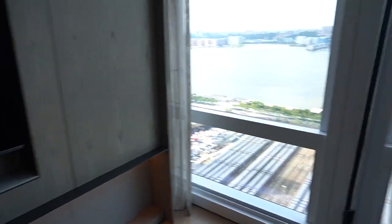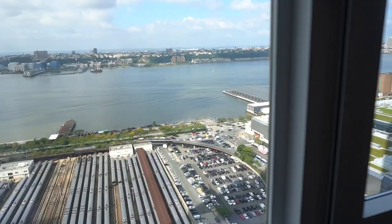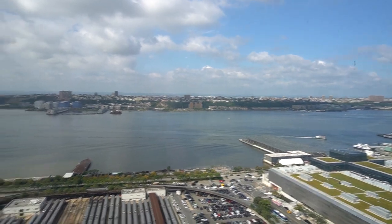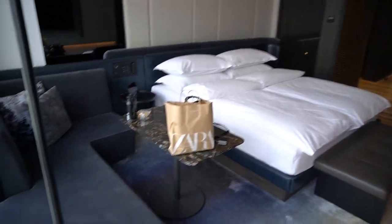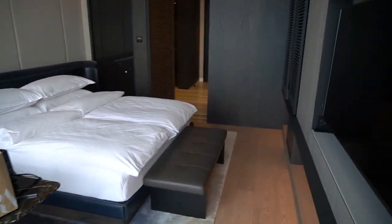I love the color combination, so zen. Oh, and I like the underlight, really cool. I wish we had the city view, but this is pretty cool actually. Very clean and neat, the way we like it. Guys, we checked in, we just organized everything.